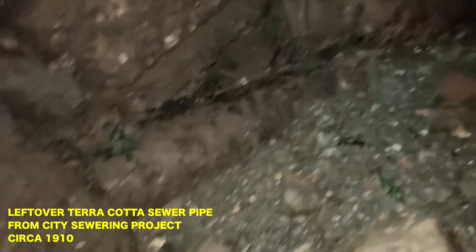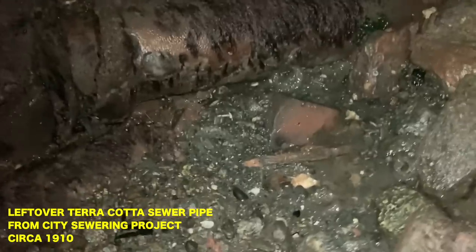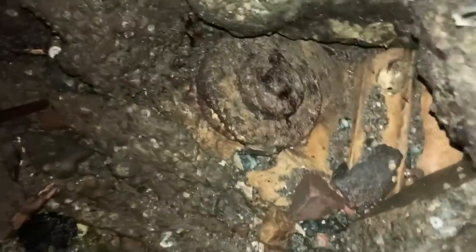Some old terracotta pipes they discarded into this waterway. They were doing a sewering project in the street. Had some leftover, just tossed them in here. The 1906 earthquake was a big excuse for the planners to build new land reclamation projects. They could infill more and they could literally take all the fill, all the debris of the buildings that collapsed in 1906, and make new shorelines like this.